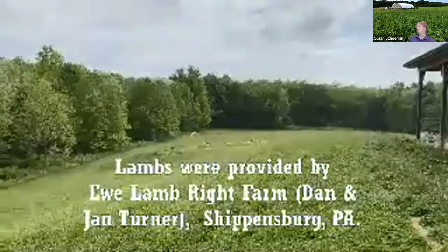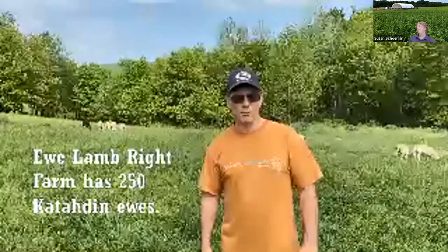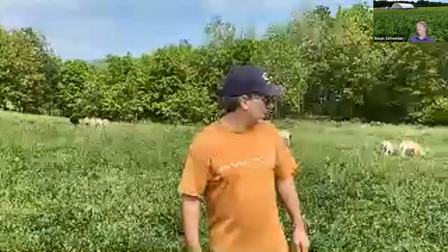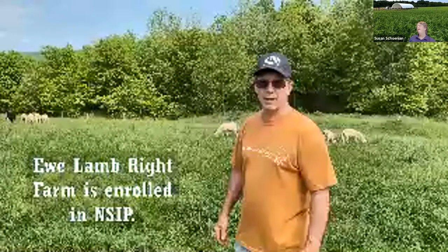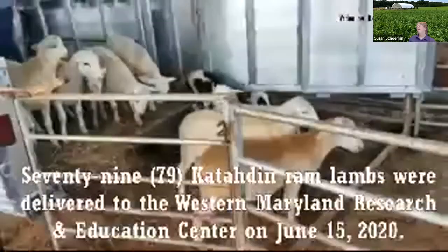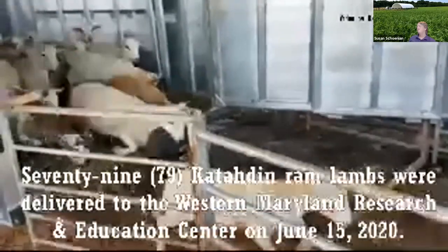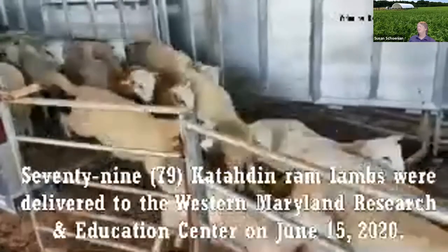This is a picture of the farm where the lambs came from in Pennsylvania. Hi, I'm Dan Turner with U Lamb Right Farm in Shippensburg, Pennsylvania. We're going to be providing some ram lambs for a forage study for the University of Maryland this year. We're taking 80 of our 2020 ram lambs, and they'll be doing a test where they're using forage as well as some grains, and comparing several of the growth traits and health aspects of how they perform. This video is a little bit fuzzier, but this is unloading the lambs, obviously.